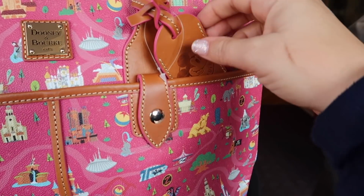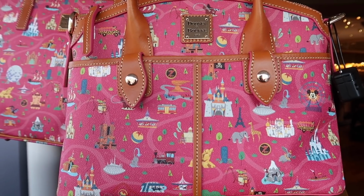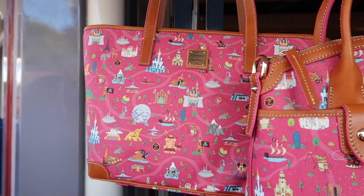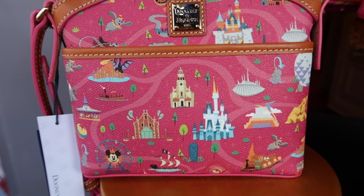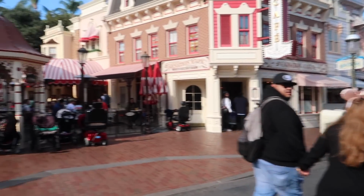This is the annual pass holder, as you can see. And then we have this style right here. Now remember, every print is different on the purses. Big tote back there. I do love the tote. Ooh, that's pretty. Very, very cute.